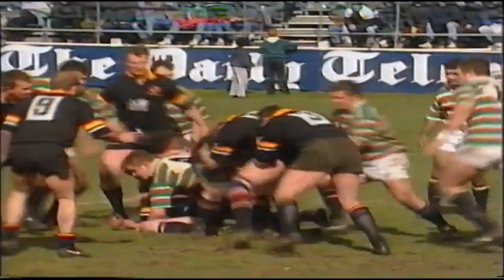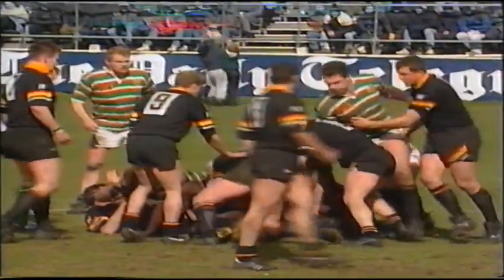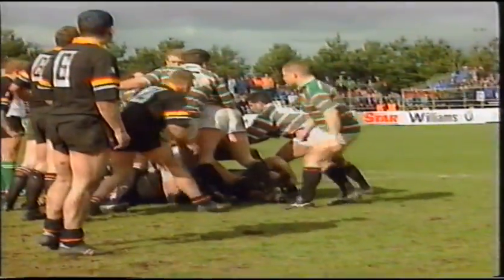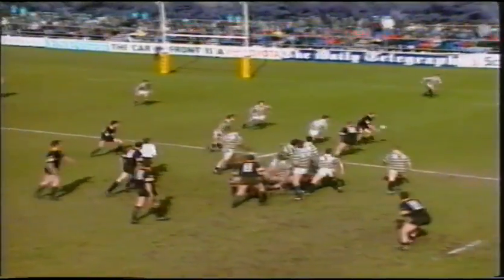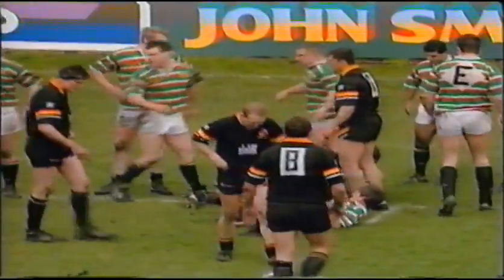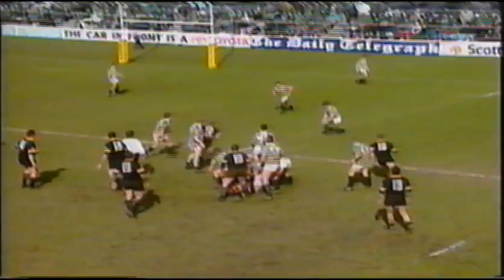Up goes Clive Cooper for Orrell, and that was an important tap from the kick-off. Cardooni dummies. Oh, the charge down by Morris. He could get there himself. That's a wonderful piece of play by the Orrell scrum half, and Orrell is so close to a third try. The look of disappointment on Morris's face.